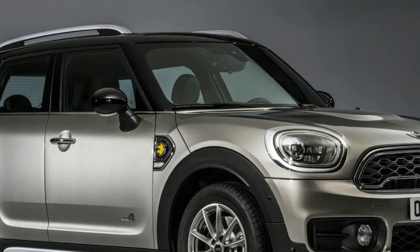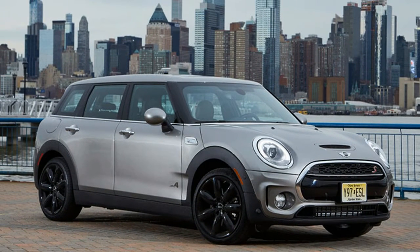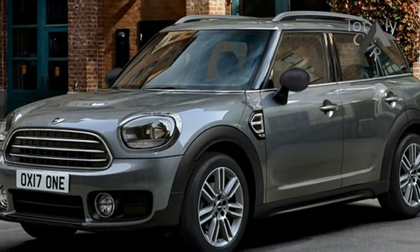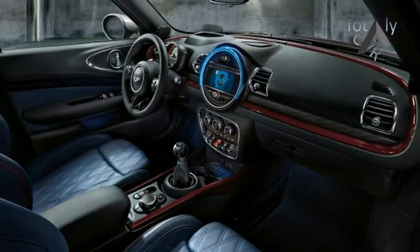Base engine is a turbocharged 1.5-liter three-cylinder making 124 horsepower. The Coupe S engine is a turbocharged 2.0-liter four-cylinder making 189 horsepower. There's also a John Cooper Works version of that engine making 228 horsepower. Each uses either a 6-speed manual or automatic transmission.